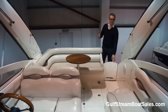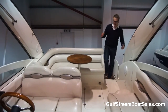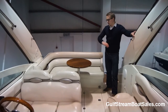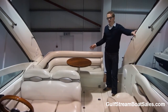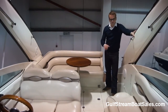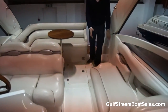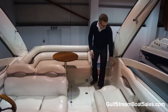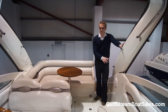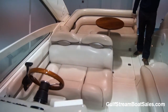Access into the cockpit from the swim platform is through this lockable transom door. And then the actual layout in here is fantastic really. We've got a wraparound U-shaped seating area here at the transom around this nice hardwood table. We've got a portside lounger. We've got space just behind that, where I'm standing, to store a cool box. We've got a couple of little straps and fittings there to keep any gear you want to store in place. And then we've got a twin wide helm seat as well with a flip-up bolster.